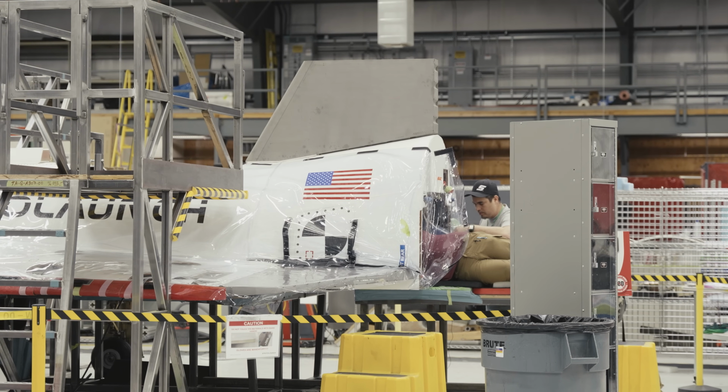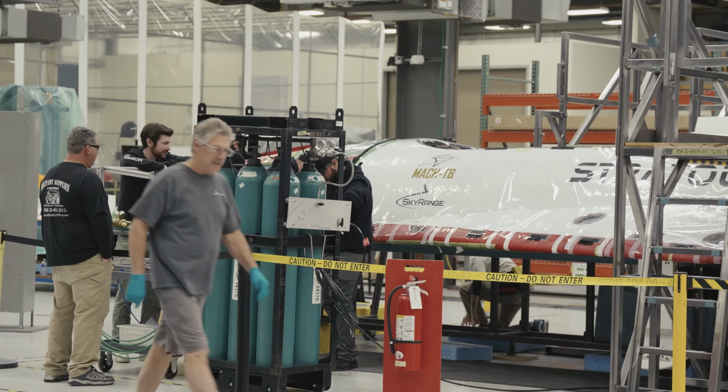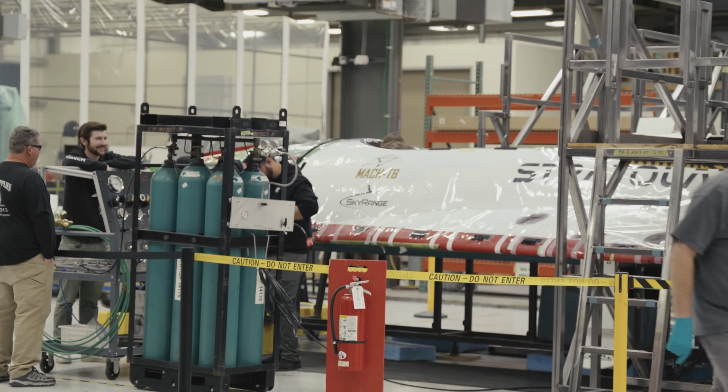Talon is unpiloted, it's automated, and it's reusable, which is a really big deal in hypersonics, where if the purpose is to increase the cadence of flight testing, driving down cost with reusability will be transformative. Your team poured all this time, effort, and energy into diligently preparing for this very first launch.